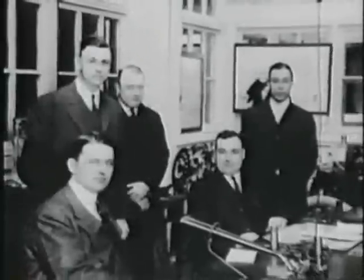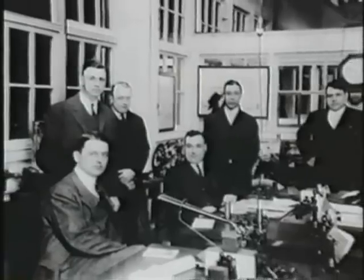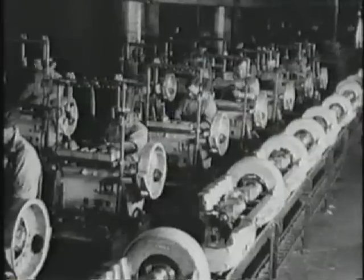Ford and Ford's engineers took all of these ideas and brought them all together and created what we think of as the modern assembly line, but it was really an amalgam of all sorts of other ideas, but nobody had ever tried to put them all together and use them to put together something as complicated as an automobile.